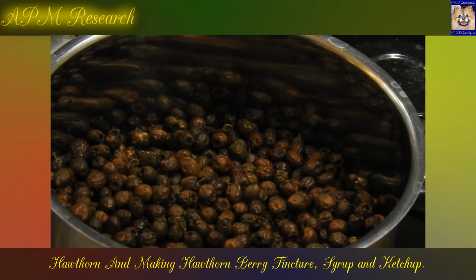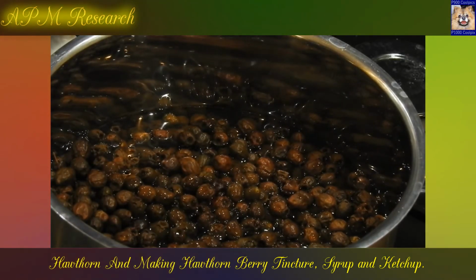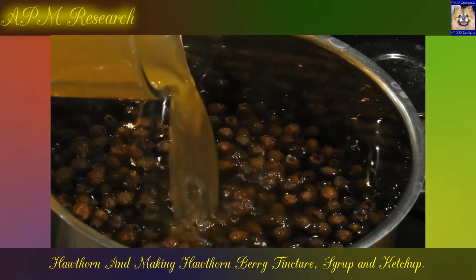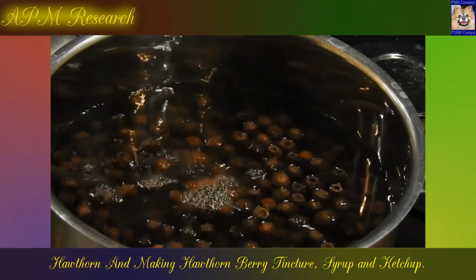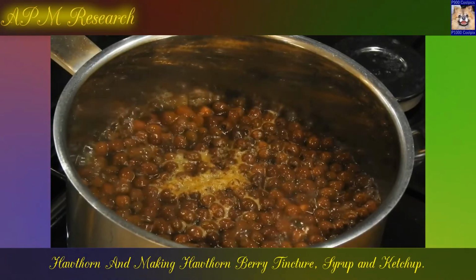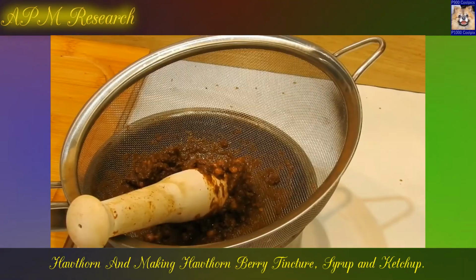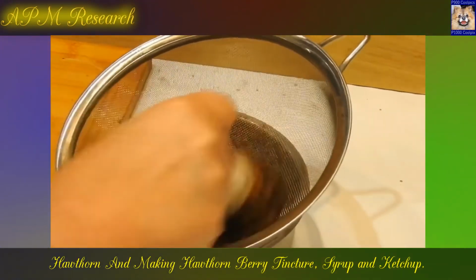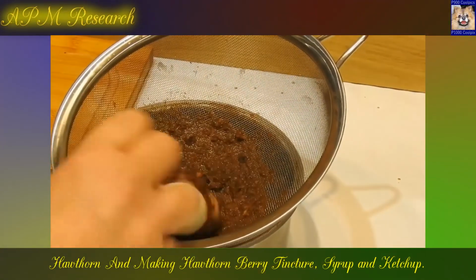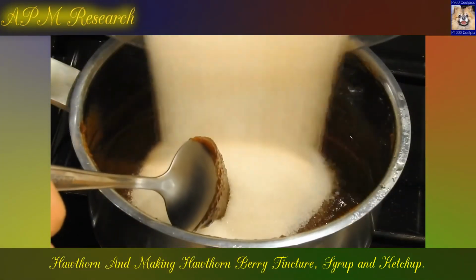To begin with, wash the berries and remove the stalks. Add to a large pan with the 300 millilitres of water and the 300 millilitres of vinegar and bring to the boil. Allow to simmer for approximately half an hour until the skins of the berries begin to burst. Take off the heat and pour the contents of the pan through a sieve. Push the pulp through a sieve to remove the stones and skin, and then transfer the liquid to a clean pan.